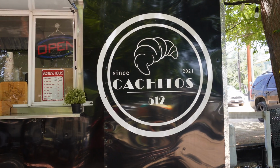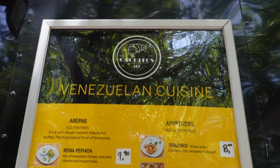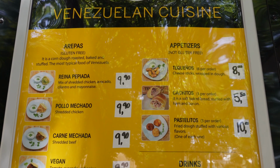On point. I think we're gonna get that first one, the Reina Pepiada. Hope I'm saying that correctly. That's supposed to be their most popular. They do Venezuelan cuisine here. They have gluten-free and vegan options.